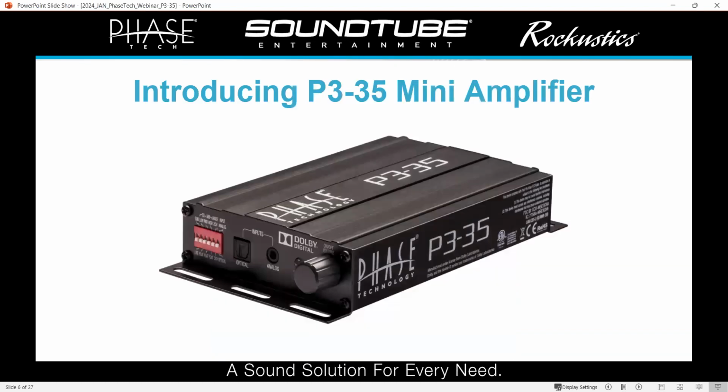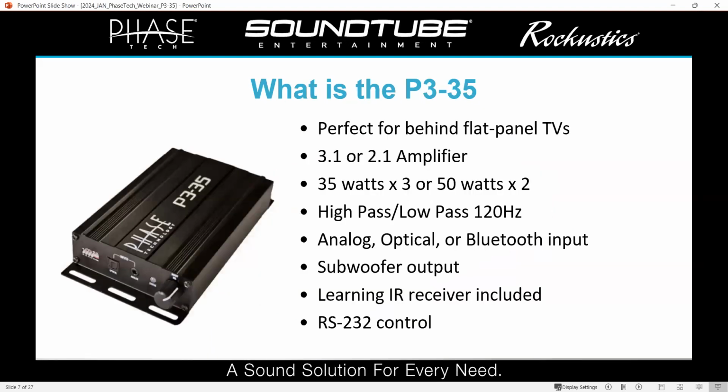Hit the next slide. And that's going to be with this P3-35. So there's a close-up shot image of it. And if you want, hit the next slide. This will show you the bullets of what the P3-35 is. As I mentioned, it's perfect behind flat panel televisions. It can be done as a 3.1 or 2.1 amplifier, selectable for either 35 watts times 3 or 50 watts times 2. It can be used with high pass, low pass output at 120 hertz. It has analog, optical, or Bluetooth input, subwoofer output, but also has learning IR as well as RS-232 control.